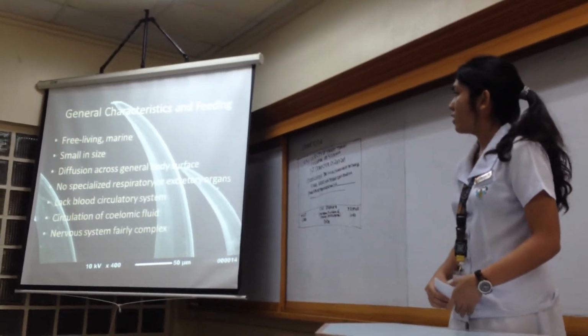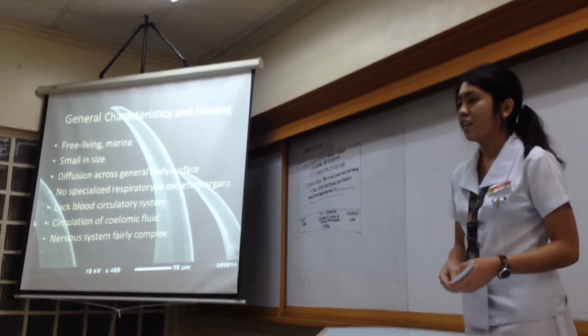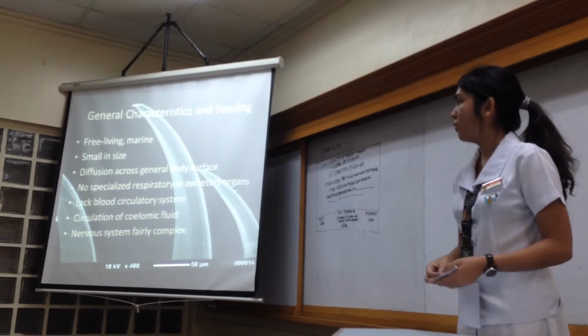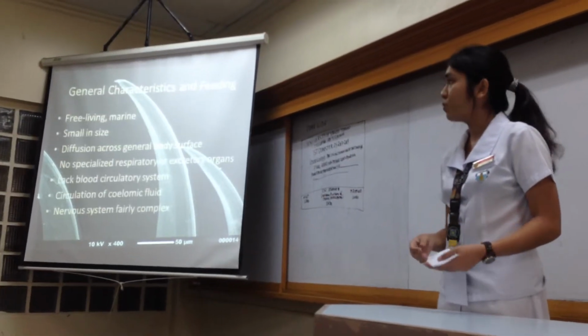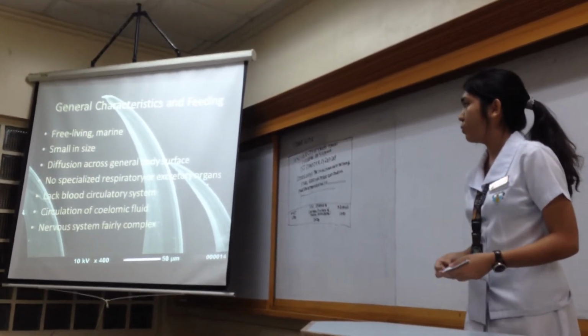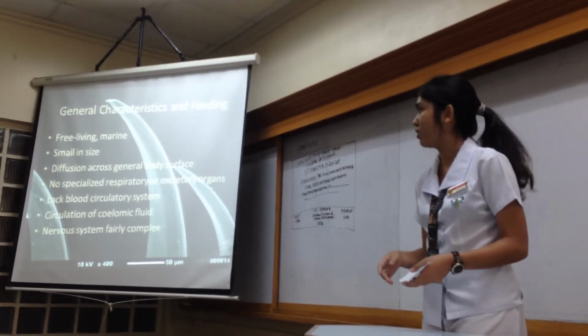The general characteristics and feeding: they are free-living and marine. They are small in size. The largest chaetognaths can only grow up to 15 centimeters. The diffusion across the general body surface is responsible for their respiratory and excretory functions. There are no specialized respiratory and excretory organs, which explains the diffusion through the body surface.